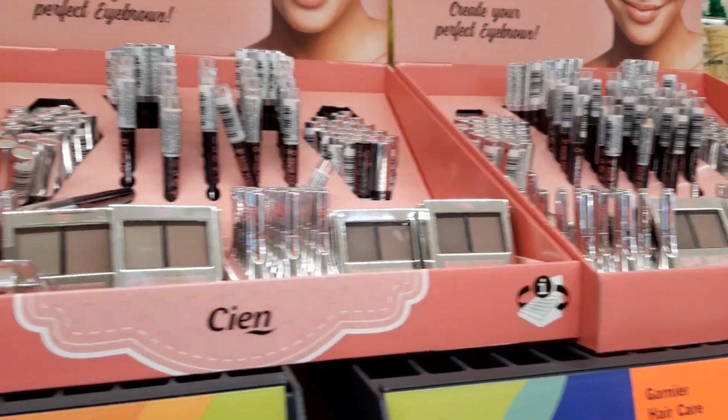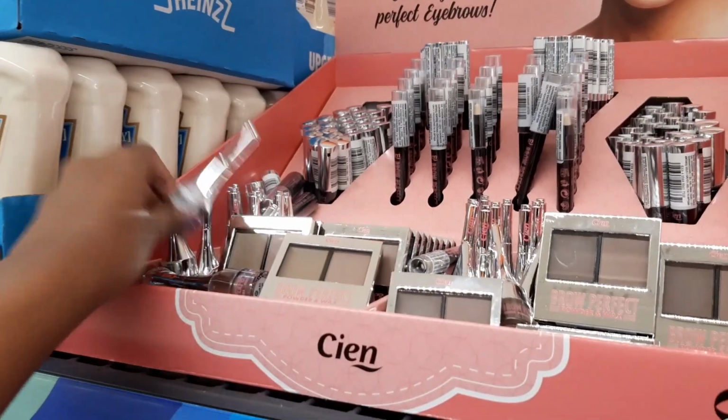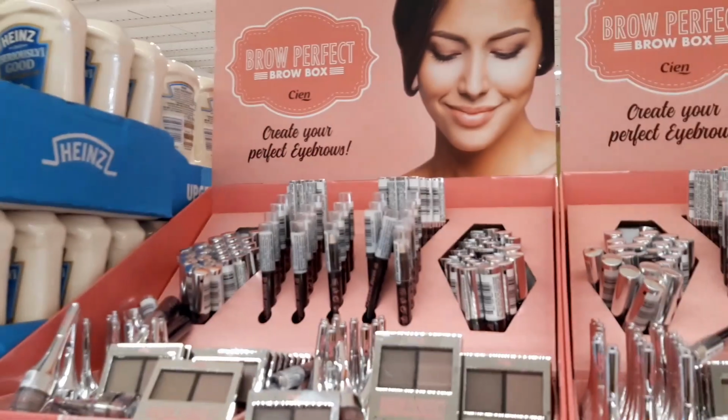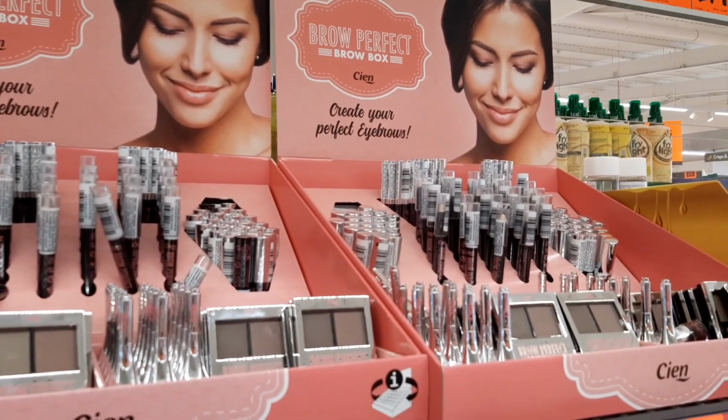So I had no idea that Lidl sells makeup, but why does this literally look like Benefit's eye products, like eyebrow products? Focus. Literally looks the same, except these are super teeny weeny. But even like the display banner looks like the Benefit one. What is going on, guys? I can't believe this.